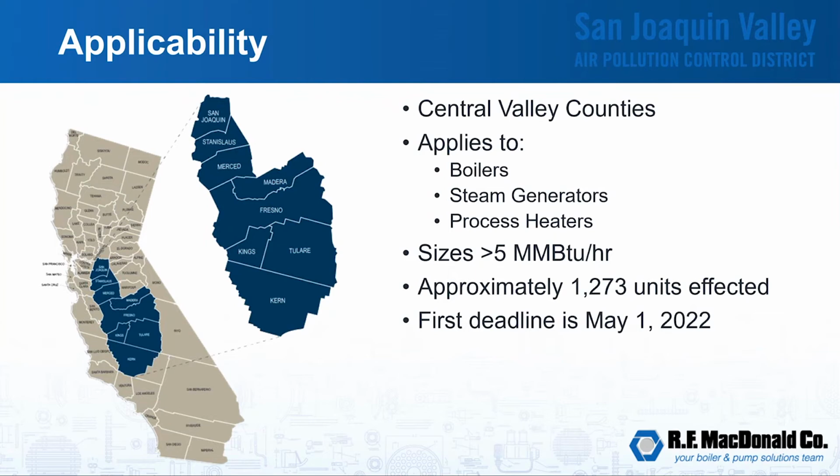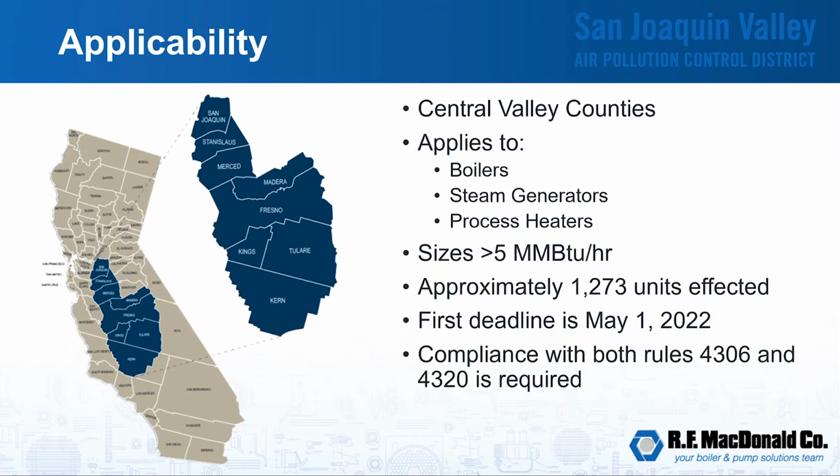A date that we're going to mention a lot is May 1st, 2022, and that is the first deadline for these rules to have information submitted to the district. And another thing we want to note is that these are two separate rules, but the district is looking for compliance to both rules 4306 and 4320.